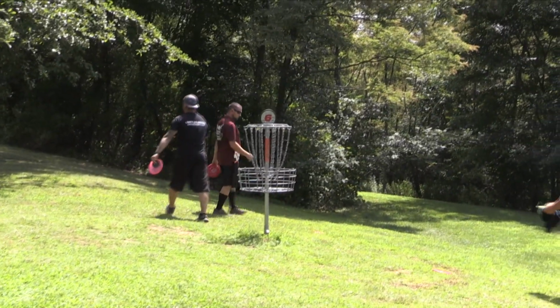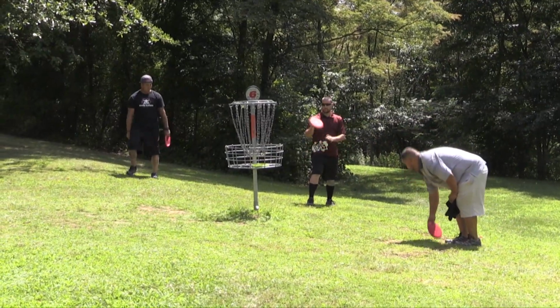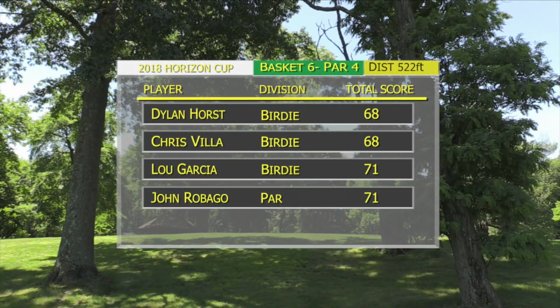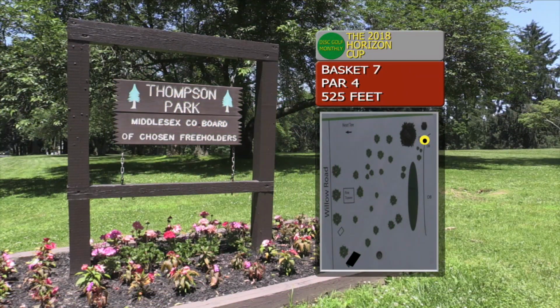And Dylan makes a shot for birdie. She really needed that. Chris had an easy putt for birdie as well. And so with that putt, Dylan keeps this tied at 68. Now moving on to basket 7. This is a par 4, 525 feet.